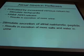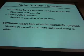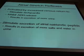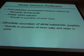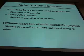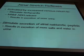Atrial stretch reflexes. In the atrium, you have stretch receptors, and if they feel like the atria are getting stretched, they release atrial natriuretic protein. Affected by increased venous return, stimulate tachycardia, inhibit ADH release.